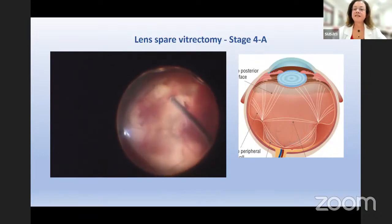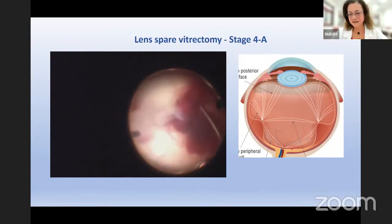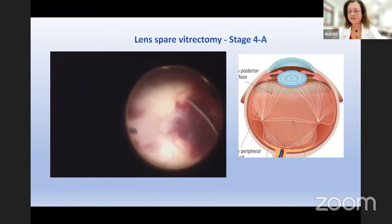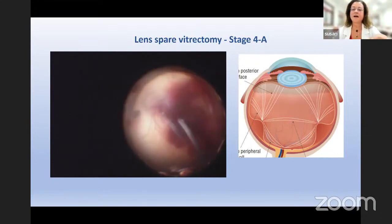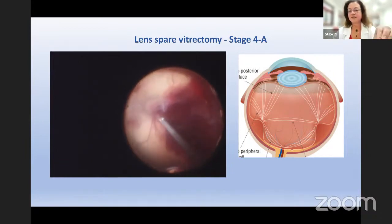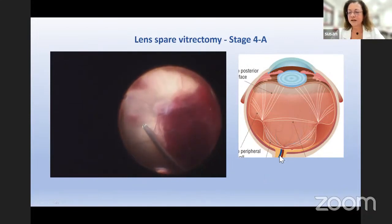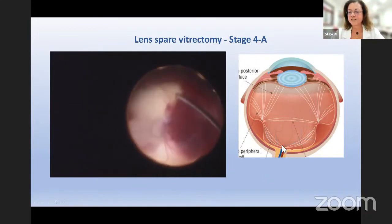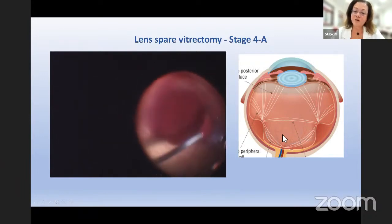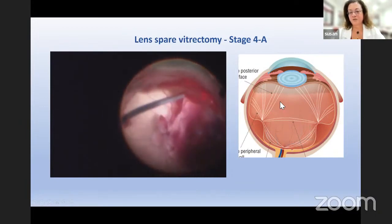Now, if you have a more severe case, most of the time the babies have platelet problems, so they bleed a lot. And this is a 4A, but it was a more severe disease. It has blood, and you see the stalk that Dr. Subhadra told. We must address this central stalk and release it. So it's this central stalk that connects the optic disc here and the retina. So you must address the central stalk, take all the blood, and then go to the periphery.